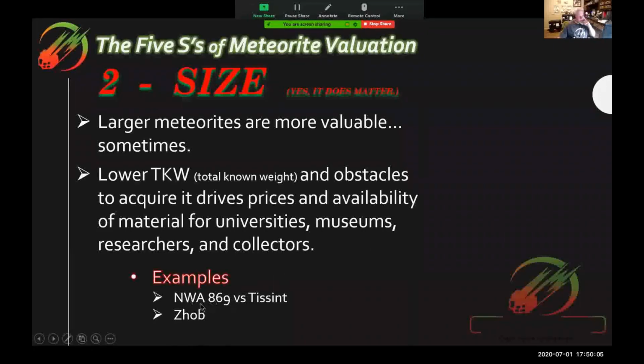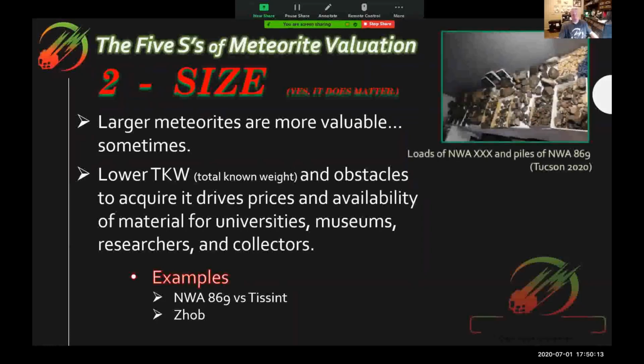Let's consider NWA 869. There's tons of it, literally tons. I'm not joking. You go to Tucson, and now not all of this is 869, but this is just an example. You can go in and buy tonnage of this stuff. It was sold by the wheelbarrow back in the day, versus Tissint.